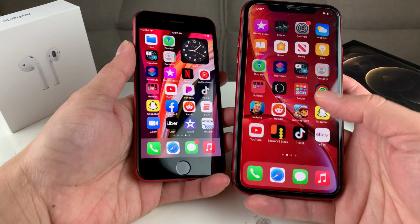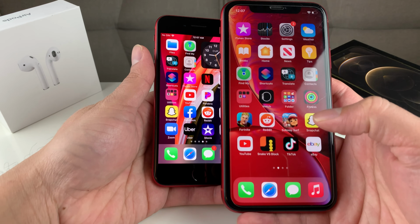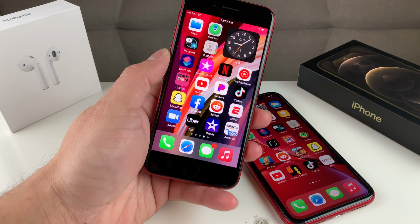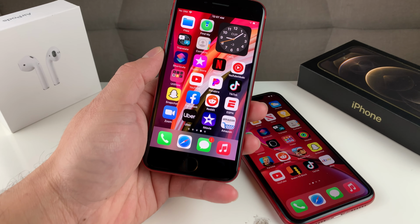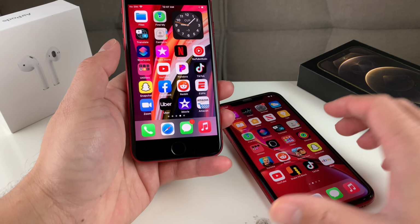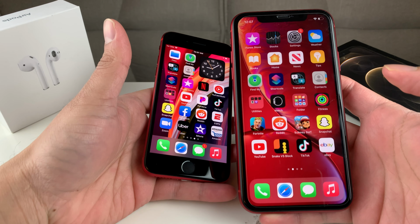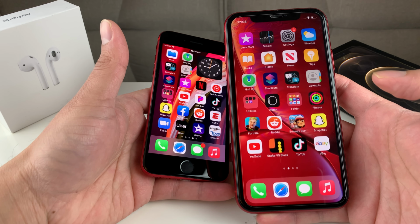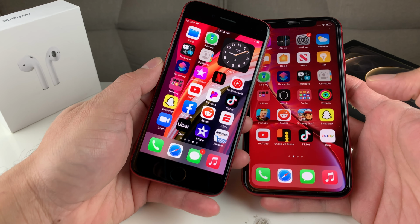And how small is that? Well, the iPhone XR has a 6.1 inch LCD Retina display. So it's a Liquid Retina display versus the iPhone SE here, as you can see, much smaller. It has about a 4.7 inch widescreen LCD display with IPS technology. So Liquid Retina on the iPhone XR versus just regular Retina HD. And because it has Liquid Retina, the iPhone XR has better resolution. It has a 1792 by 828 pixel resolution at 326 ppi, which is the same ppi as the iPhone SE here, which has 1334 by 750 pixels.